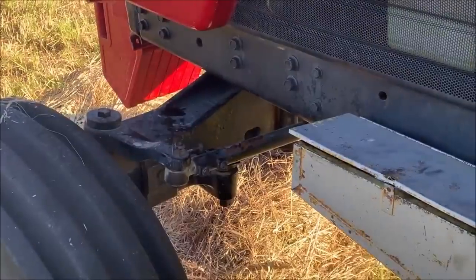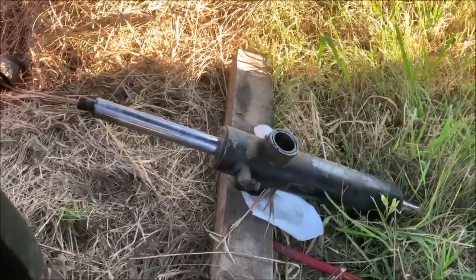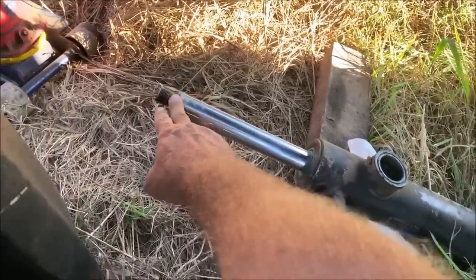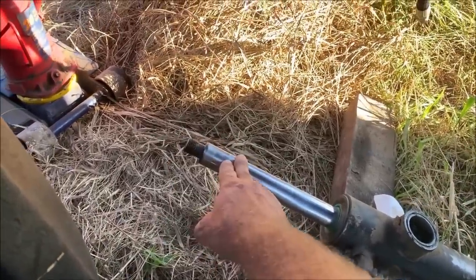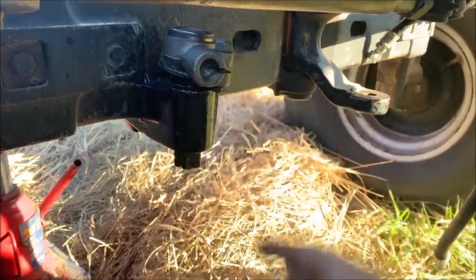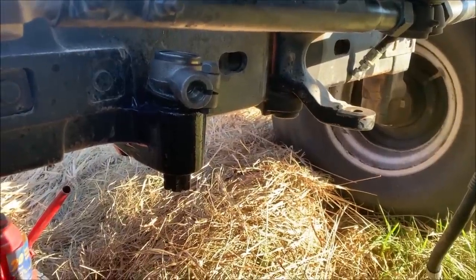But the main thing is, we got it. About killed ourselves, but we got it. Woo, doggy. This is the power steering hydraulic cylinder. Now I'm going to try to insert this shaft into here and twist it to get it to slide in. See if we can get this puppy to take.